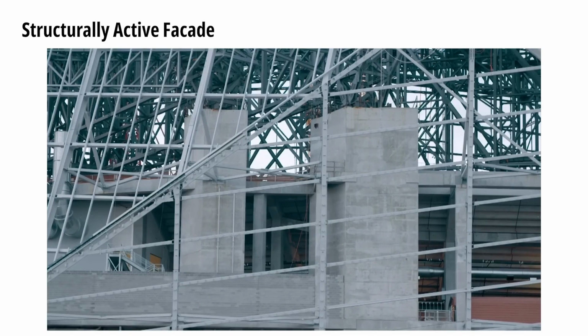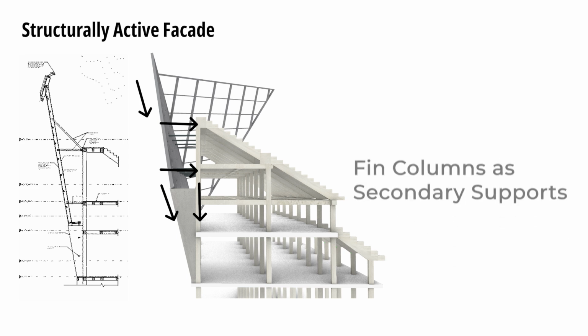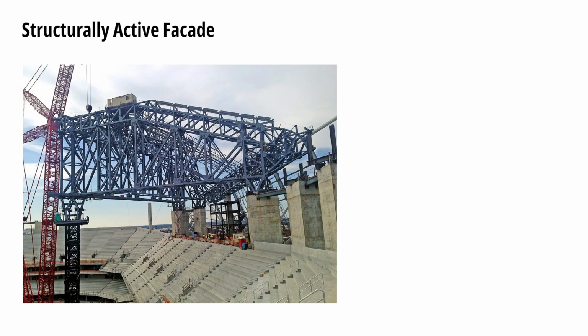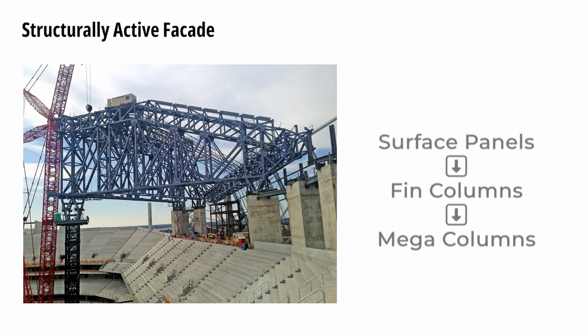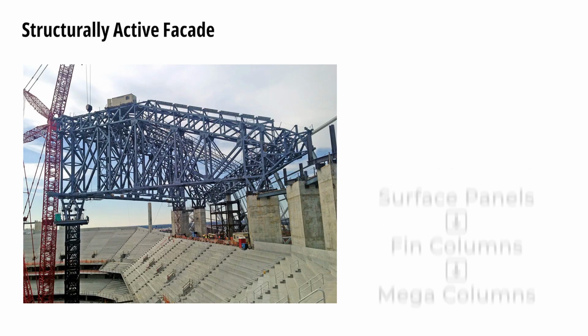The facade was directly connected to the mega column system at key anchorage points, forming a continuous load path from the roof to the ground. At the intermediate level, fin columns, slender vertical steel members positioned behind the facade, served as secondary structural links between the cladding system and the primary steel framework. These elements played a crucial role in distributing lateral forces collected from the surface panels and cable net into the structural skeleton before reaching the mega columns.